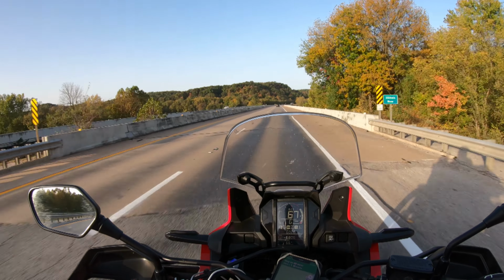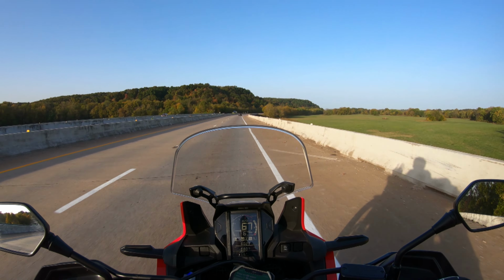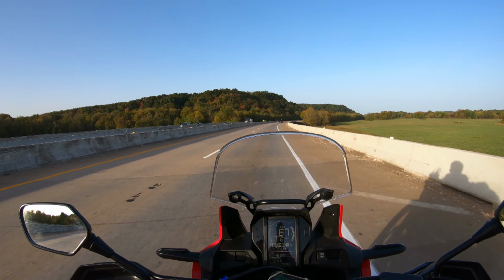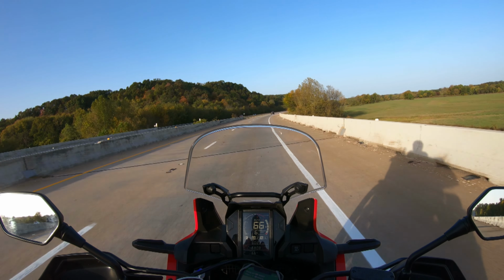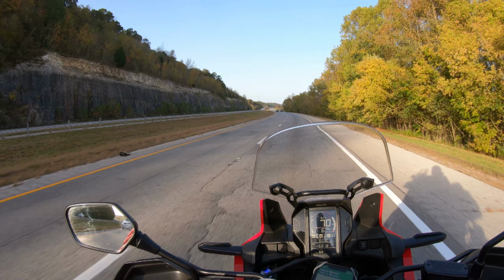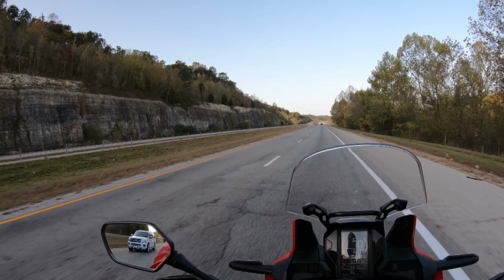My Africa Twin has a 5-gallon tank, but I had the bike loaded down with gear and only got about 45 miles to the gallon. The seat on the Africa Twin is not the most comfortable when making long trips. I'm looking to purchase a Corbin seat before I make another trip such as this. Woodsman Adventures recommended this seat, said it's pretty comfortable.